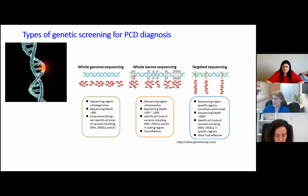What most clinical labs are doing is targeted sequencing, where you have a list of genes, for example, the known PCD genes, or you could add candidate motility genes, and you're just sequencing them. That gives a chance, for similar costs, to be much higher coverage of the sequence, and therefore more accurate and really very superb at identifying the very rare variants that are affecting PCD patients.